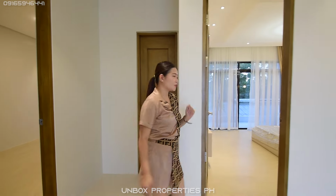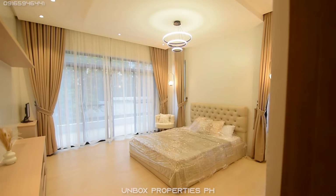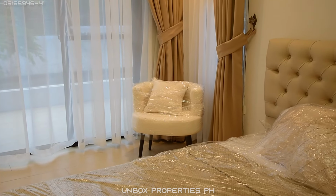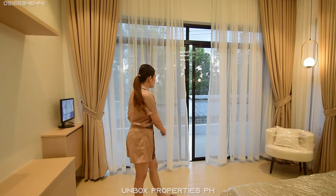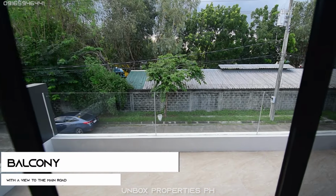Now, for the master bedroom, so nakabukas na siya for us. You have here your queen-size bed, and then meron na din yung curtains, this beautiful drop lights right here. And then sa house na to, meron ng mga naka-install na CCTV, so ito yung monitor niya. And then you have this entertainment console, and syempre, hindi mawawala yung balcony.